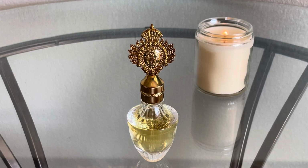Okay, so after reading the notes, I feel like this fragrance would typically be something that is right up my alley. I absolutely love amber, vanilla, sandalwood, gourmand, sweet things, plum, grape just sounds right up my alley, but this is a lot different than I was expecting based on the notes.